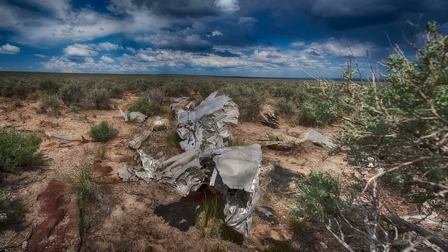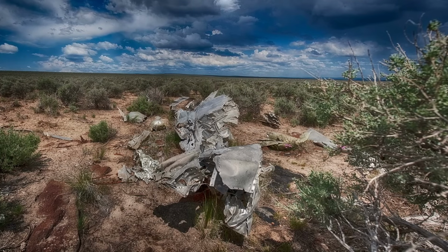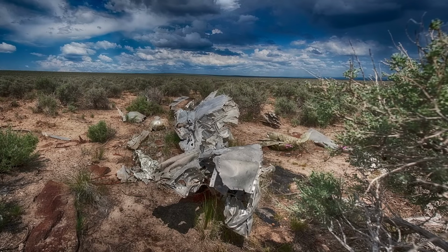But the Roswell incident happened in 1947 when this thing, disc, object, whatever, was seen flying around the sky. And then later, it apparently crashed in a nearby farm. And the owner of this farmland reported this to the local police.